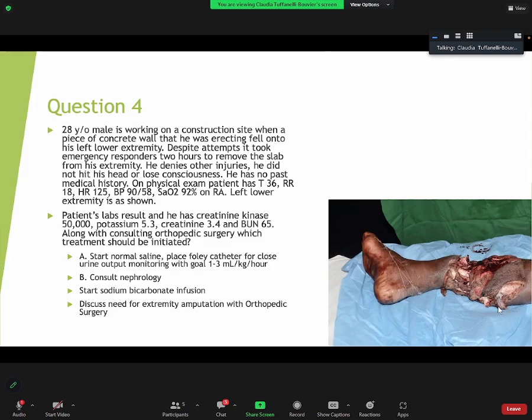A, start normal saline, place a Foley catheter for close urine output monitoring with a goal of 1 to 3 milliliters per kilogram per hour. Consult nephrology, start sodium bicarbonate infusion, or discuss the need for extremity amputation with orthopedic surgery. Great job, guys. Same. So start normal saline, place a Foley, and monitor his urine output.